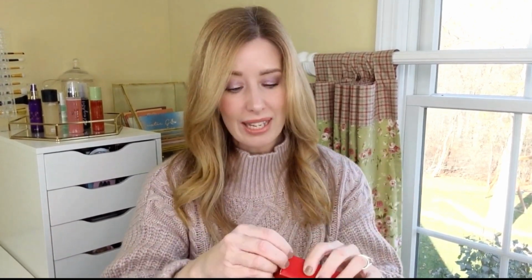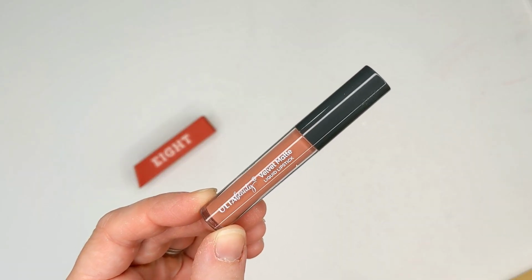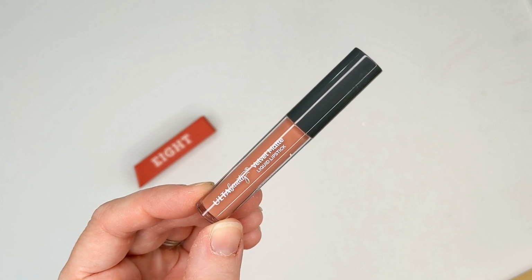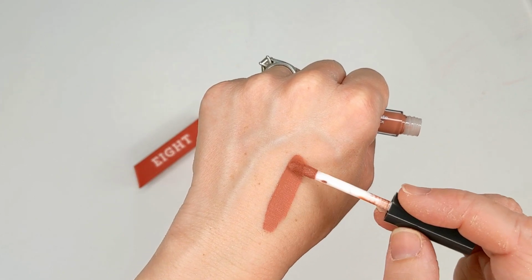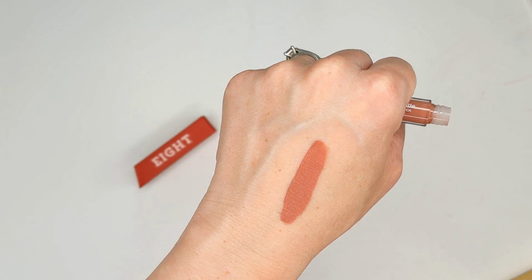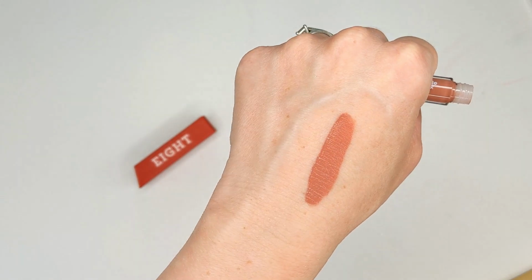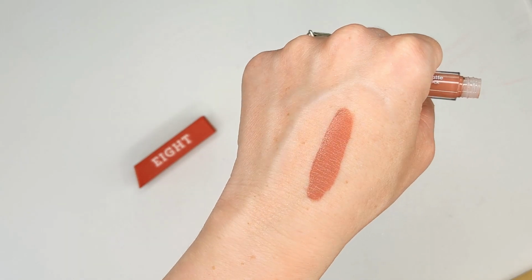Okay, box number 8. We have a Velvet Matte Liquid Lipstick. This is a really, really pretty color. I'm not normally a huge fan of matte liquid lipsticks, so I don't know how much use I'll get out of this, but I'll definitely try the formula and see if maybe it's not super drying. I really love this color. I almost wish I knew what it was, because if I do end up liking it, I might want to go out and grab it again. It swatched really nicely, so I'll definitely give it a shot.